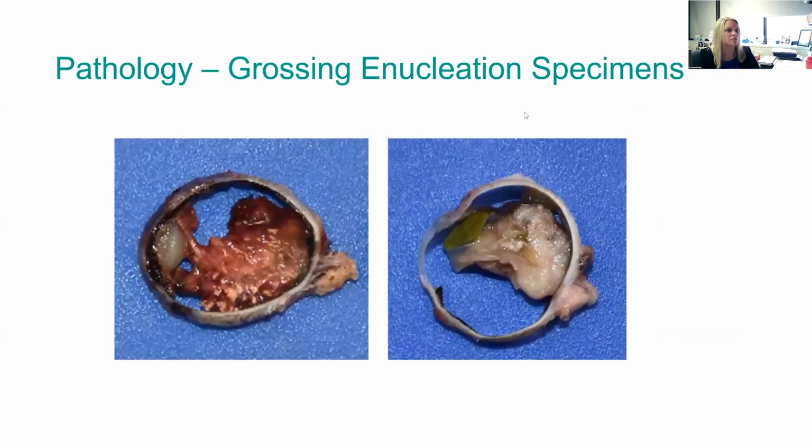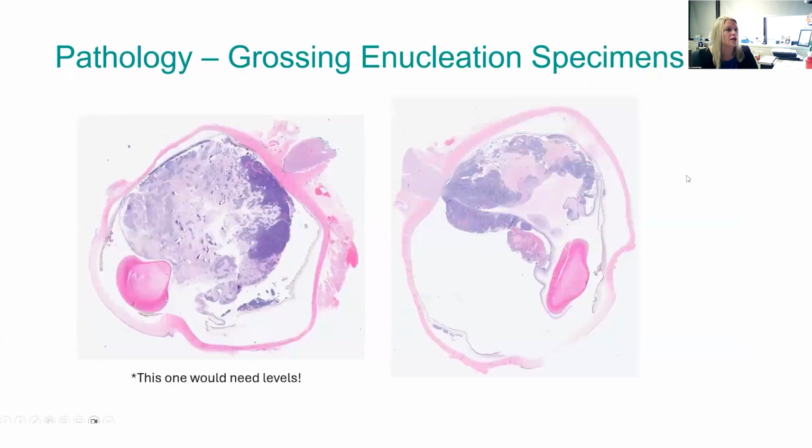This is what some gross pictures of those PO sections look like. Again, you have the anterior structures and the pupil here with your optic nerve as it's entering the back of the globe here, and then the relationship with the tumor, again, as much as you can get within that section. And then just some first sections of what the histology would look like for those PO sections.